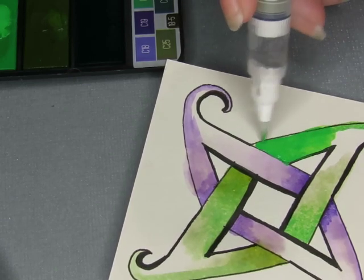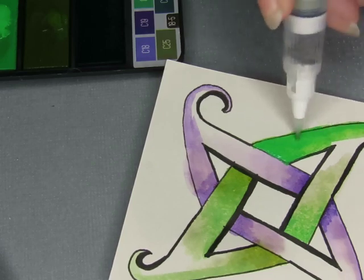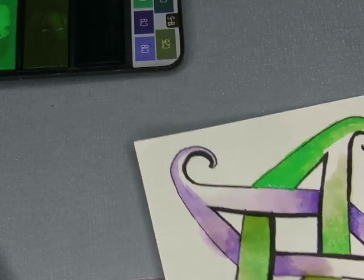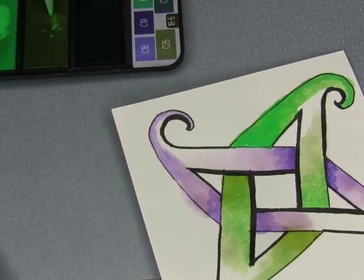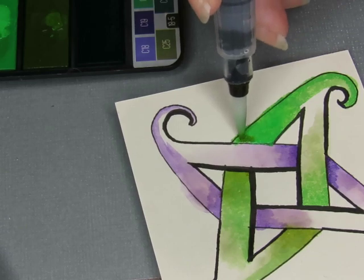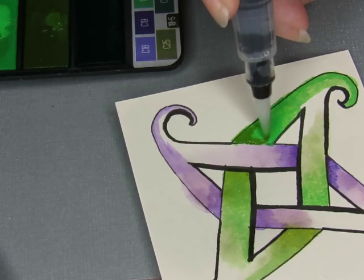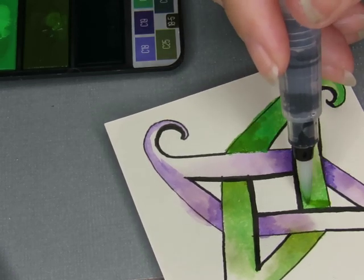That's very, very green over here. A little bit more vibrant than I had intended. Oh well, that's alright. Maybe if I put some more of that dark in there, it will olive up a little and it won't be quite so saturated.